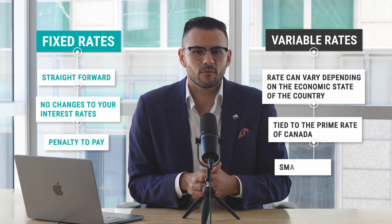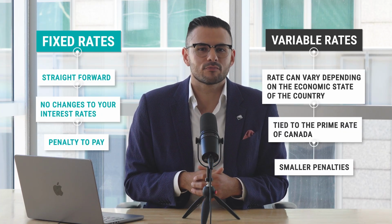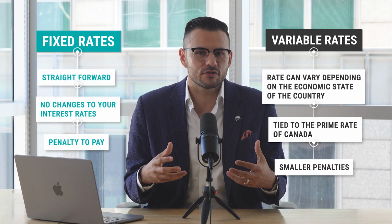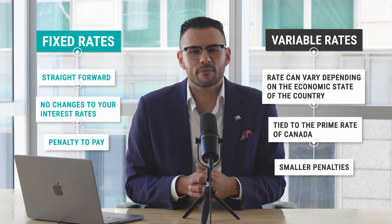The nice thing about variable rate is that the penalties are often significantly smaller. The penalty for breaking a fixed term variable mortgage is simply 3 months of interest payments. If you're simply looking for more flexibility, I highly recommend this option.